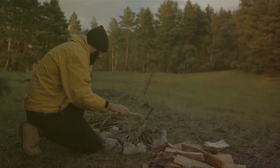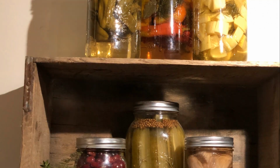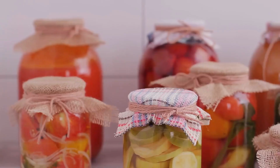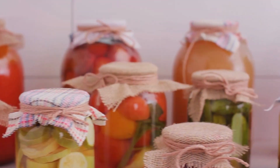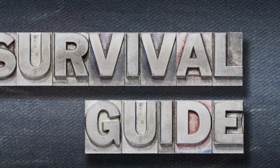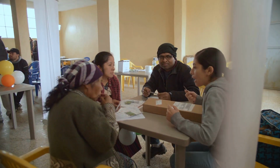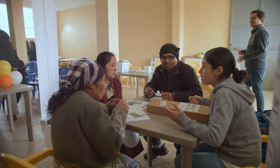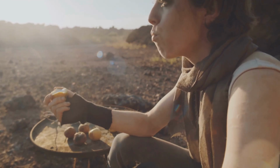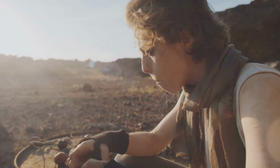In today's episode, we delve into an essential topic: skill development and education. We'll traverse the terrain of fundamental survival skills, how to acquire and preserve food, basic first aid knowledge, and technical skills. We'll also touch on the importance of communication, navigation, and the power of community building and teaching. These skills can be the difference between merely surviving and truly thriving in a grid-down scenario.